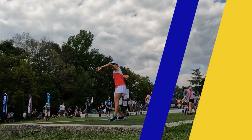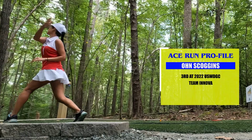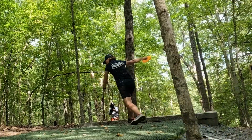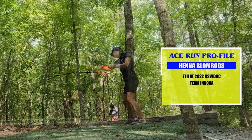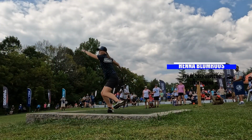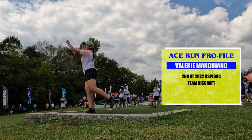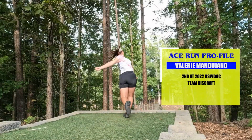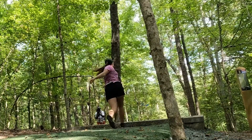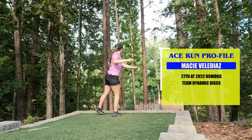Yeah, me too. Starting our card, we have Ohn Scoggins. She was 3rd at last year's event. Henna Blomroos, she was 7th at the 2022 U.S.W.D.G.C. Next up, Valerie Mandujano, who placed 2nd at last year's event. Rounding out the card, Macie Velediaz, who placed 27th at last year's event.